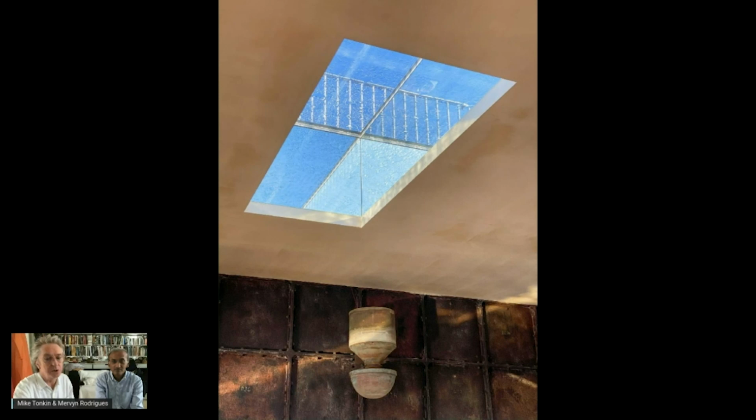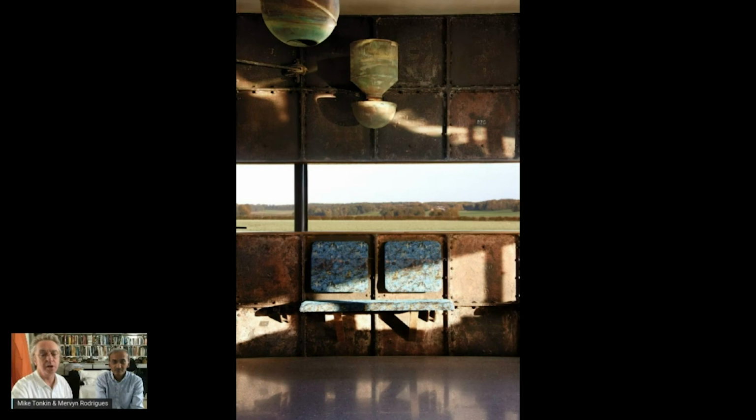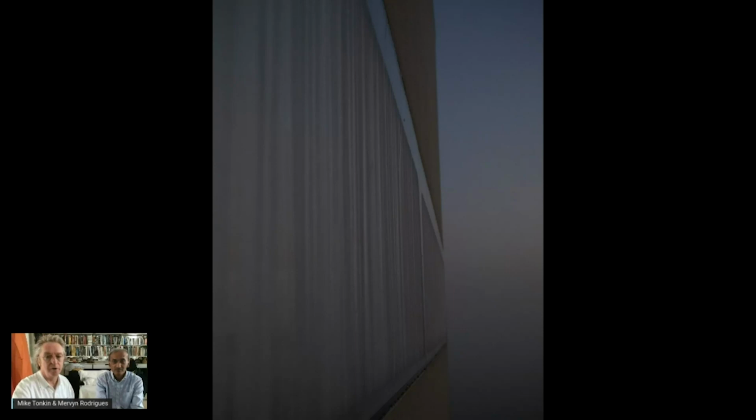And what the skylight did for us, by doubling and tripling the light levels, is it meant that the panels at the top of the tank that would be in silhouette actually have light on them. So we're balancing the light on the inside with the light on the outside, so you don't have so much glare. So you get a view like this, where you're seeing the inside and the outside as a human eye does very well.